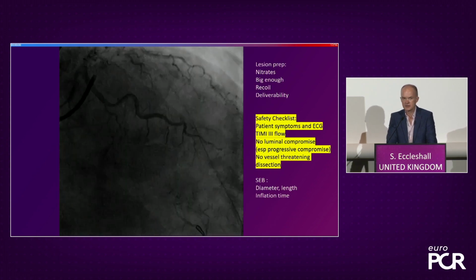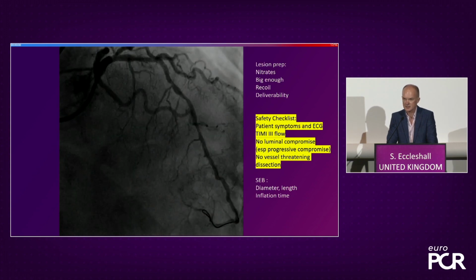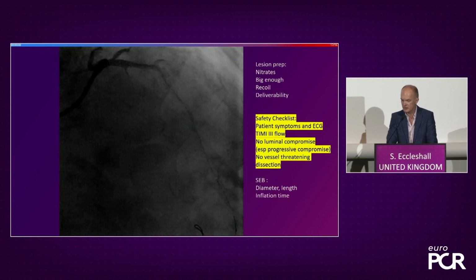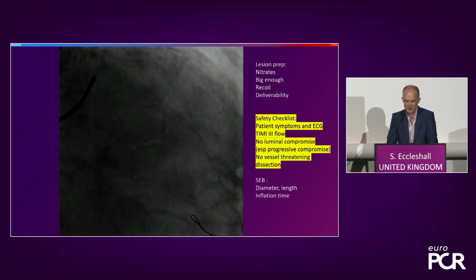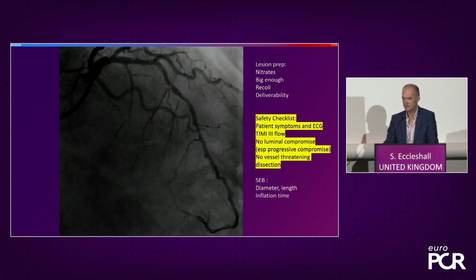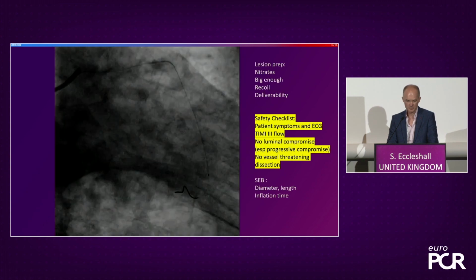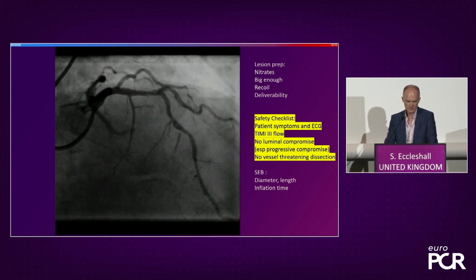So we know we've done the lesion preparation bit, so everything after this is all about safety now, isn't it? Does the patient have any chest pain? Do they have ECG changes? Do they have TIMI3 flow? Is there a progressive luminal compromise, contrast hanging up in the vessel wall? Anything to suggest you've got a vessel-threatening dissection? And if the answer is no, and it looks good in both views, take the wire out.